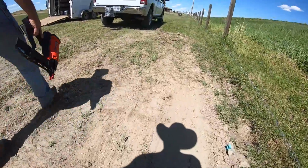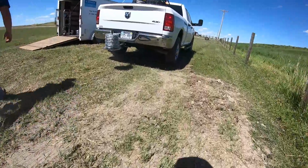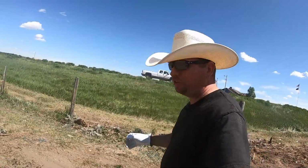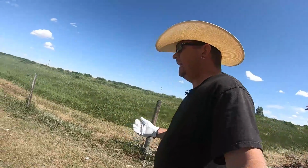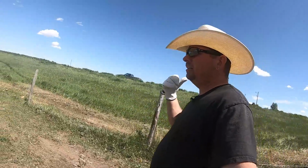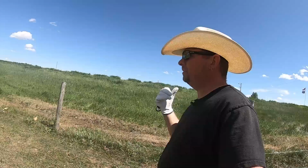All right. We're on to woven wire. All right. So Keith is down here. He just got our first 330 feet unrolled and laid out on the ground. We're going to continue on, roll out the rest of it back up at the corner.